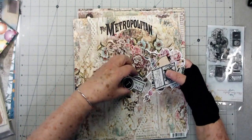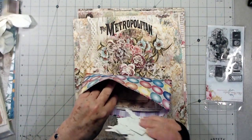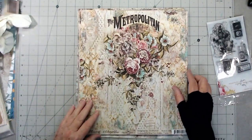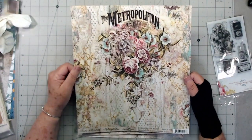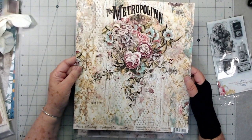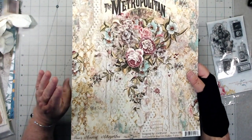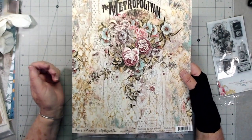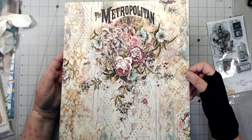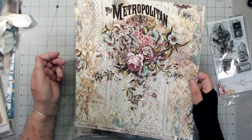Now, let me put this ephemera pack back in my little pouch here. Okay, now these are the papers, and I'm going to let you hear, or feel, a good quality paper. If you can take a paper in your hand and hold it like this without it drooping, that's a good quality paper. See, this does not droop at all, even if I hold it like that with two little fingers. Also, listen.